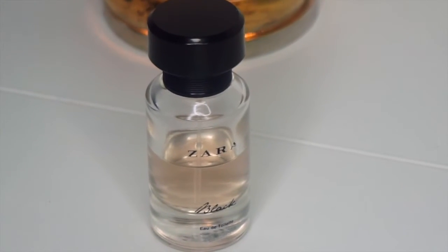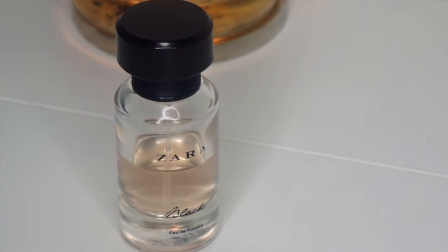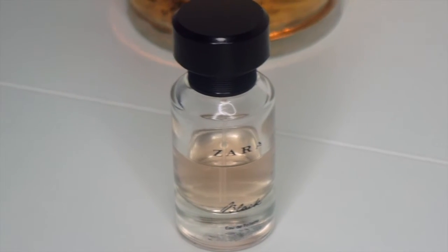And I got the Zara Black fragrance. It's this little bottle right here, and it's just such a wonderful fragrance. It's a very convenient package, because you can put this in most of your purses, most of the bags that you're carrying around. Usually if you have a big bag, you can carry a bigger fragrance, but who wants to carry the whole bottle? With this one, you can literally carry it. It's just really convenient, and I just love it.